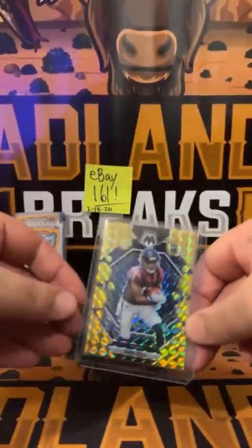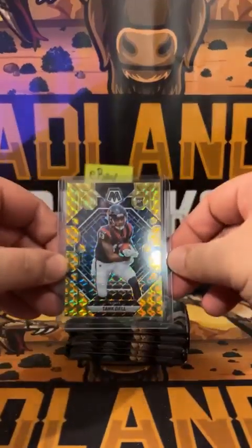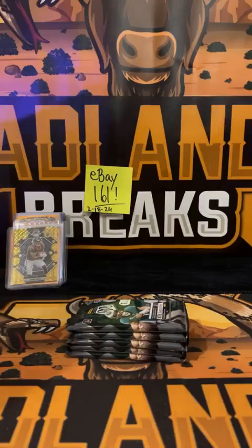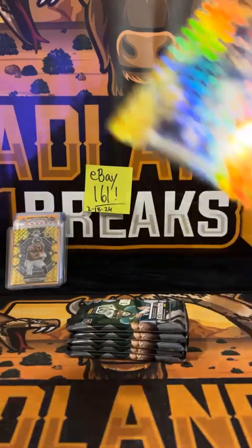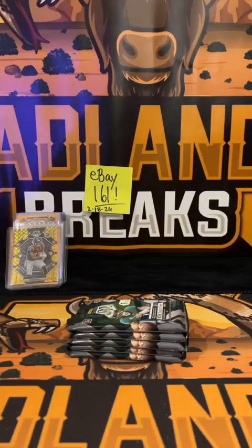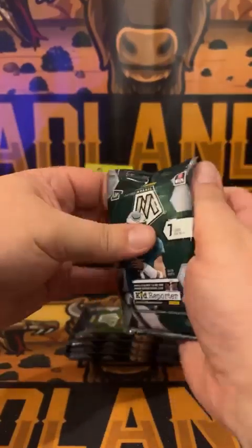Nice. You know who is not a bad receiver down there at all? Nico Collins. And I got a hell of an immaculate patch card from that guy. And I held on to it for a couple years, and now I'm glad I did, man. Traded for that guy in fantasy. I feel like that trade won me the league. All right, next pack.